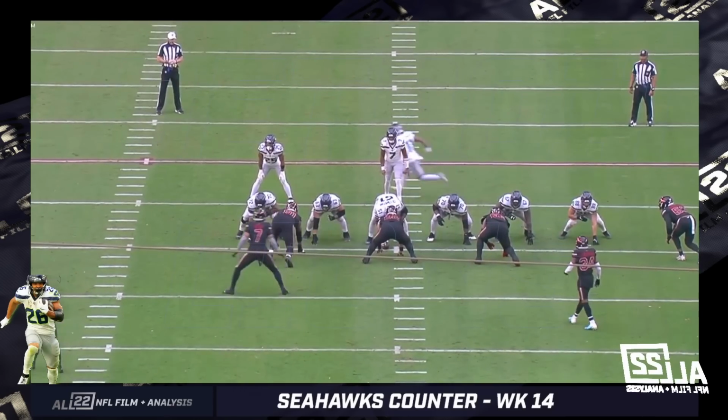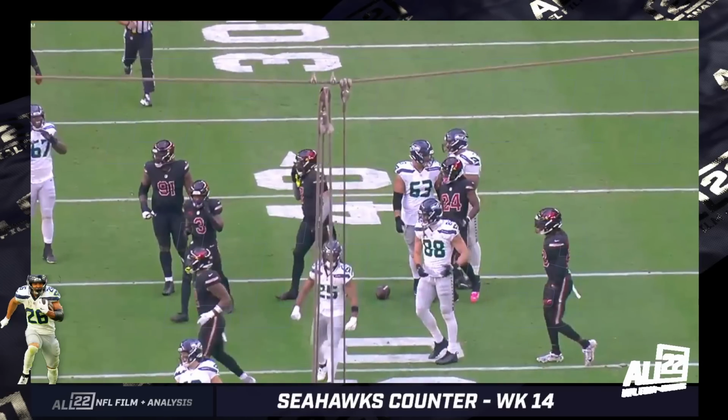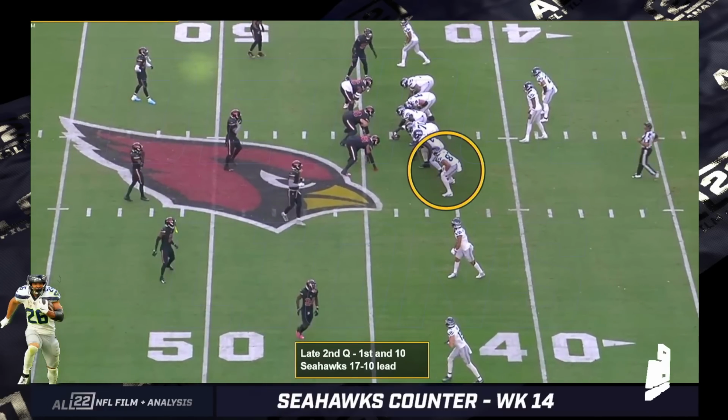Now, look, it's possible that is in fact his assignment. That's entirely possible. But the point is, there literally is no second-level defender that was able to take advantage. To me, this is a huge concept to be able to run into the boundary as a response to motion, number 1, or run to the side of trips. Now, this is actually not counter.